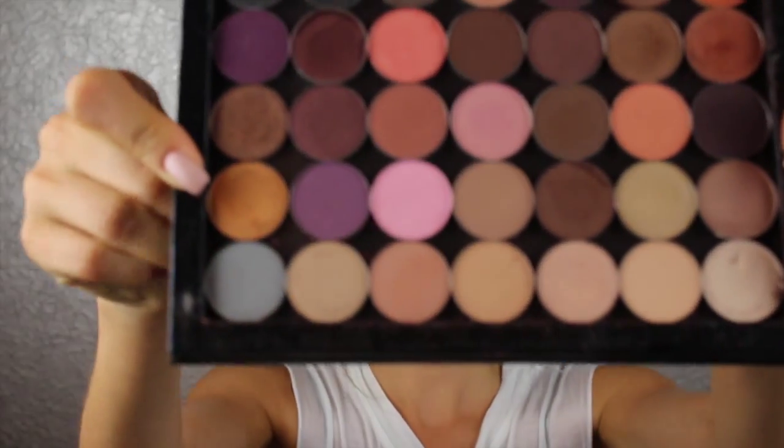So I kind of feel like I want a little bit more of a pop, so I'm going to go in with this gold color here, and I'm just going to set that right directly in the middle of my eyelid. Basically, if you're looking straight ahead, that's where you want it to pop.